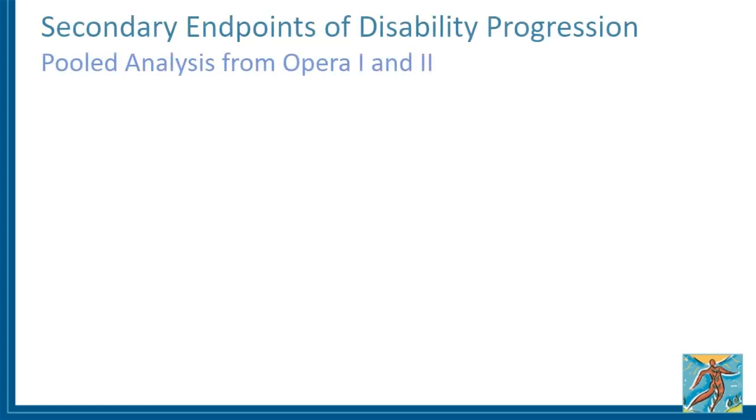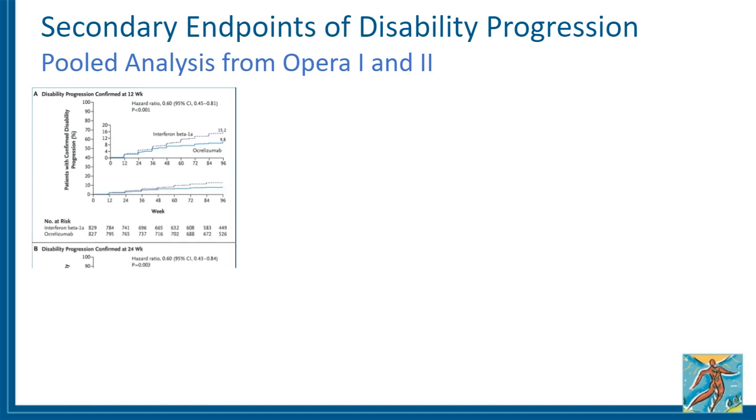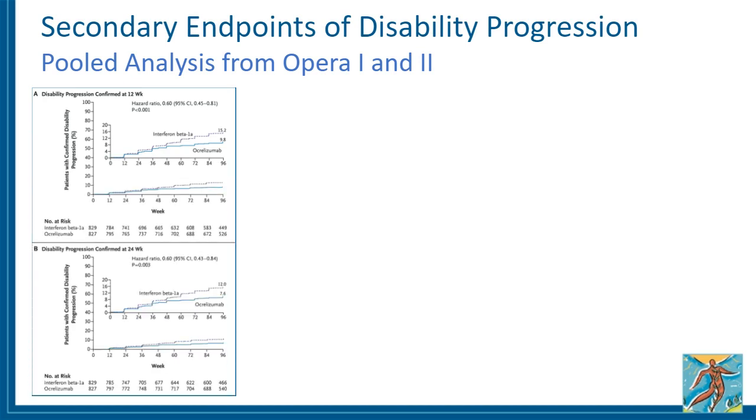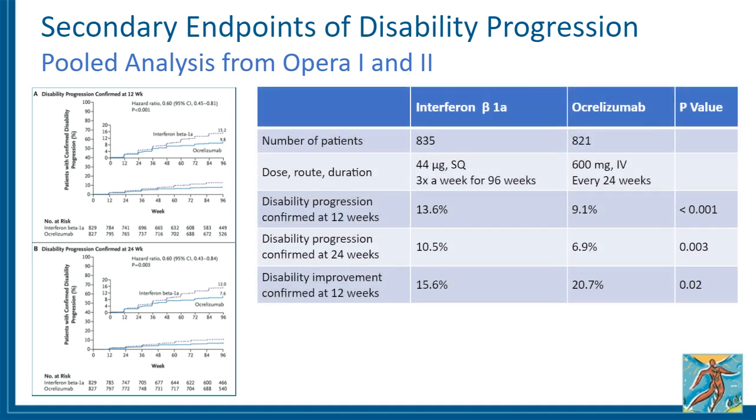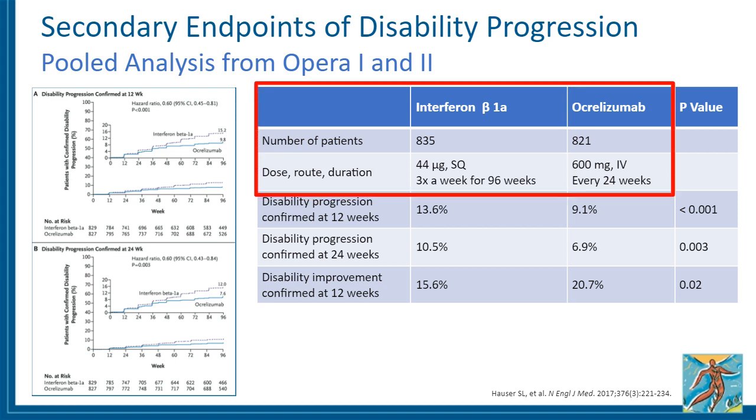In the initial studies looking at ocrelizumab, an anti-CD20 monoclonal antibody that was specifically designed and studied in individuals with relapsing remitting multiple sclerosis and primary progressive multiple sclerosis. In the initial studies, in which it was studied in relapsing remitting MS, labeled OPERA-1 and OPERA-2, ocrelizumab 600 milligrams every 24 weeks was compared to interferon beta-1a 44 micrograms subcutaneously.